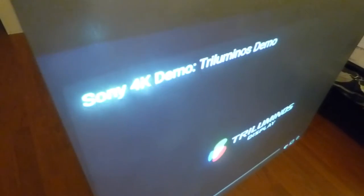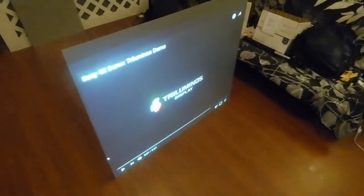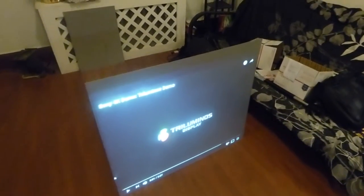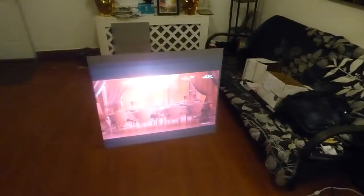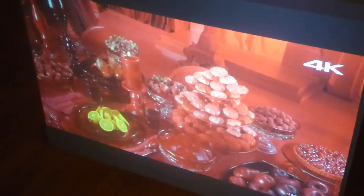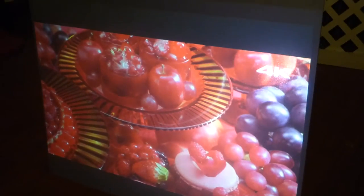Just want to show you how smooth this looks. These screens look incredible, absolutely incredible. The camera right now is not doing it any justice whatsoever. All right, so let's get this started. Show you how beautiful the reds and colors are going to look on this screen. Camera in close because I want you to see this.